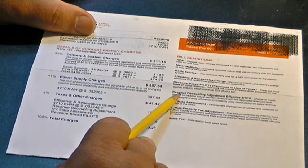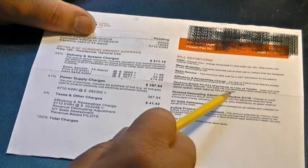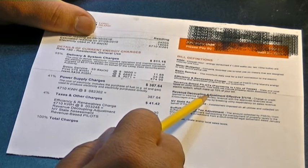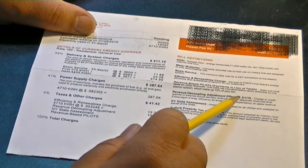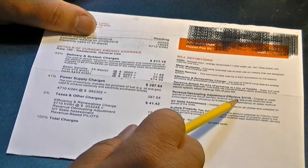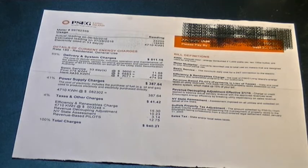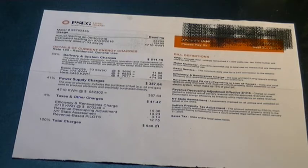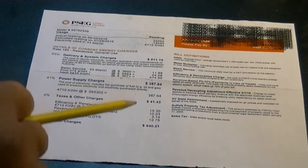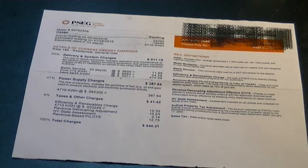And here's again the revenue decoupling adjustment effective March 1st, 2016. Charge or credit applied to balance actual delivery revenue with the approved revenues level. Encourages energy efficiency by breaking utility dependency on sales revenue. So basically that's a way of saying we're charging you more because we didn't meet our goals, and nobody's taking a cut in pay, so you're paying more. And that I really, really, really dislike, because it's not just $10 this bill, it's $10 every bill.